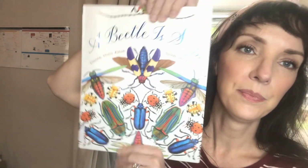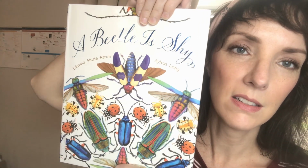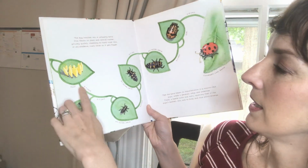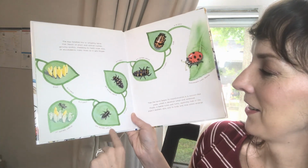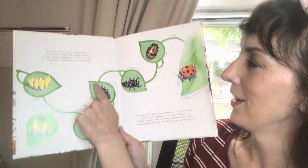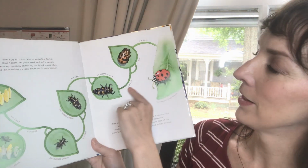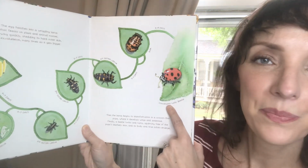A beetle is shy. Oh, beetles are exciting. The boys like this one. Look at those beetles. They just look like little living gems, don't they? We have June bugs around here that come out in the summer and they're pretty. But look, it shows them from egg. So 6 to 7 days, right? Instar larva. The second one, 5 to 7 more days. Third instar larva, 5 to 7 more days. Fourth instar larva, 5 to 7 more days. A pupa, 6 to 8 days. You get a ladybug beetle.